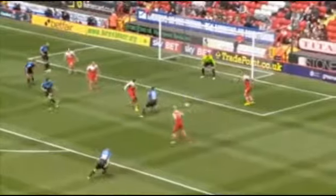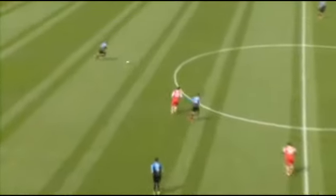Right-footed, low into the box, and Wilson ruins the end of the move by losing control. I think he was in. I think Harry Arter was in on goal again if he'd just run over the ball. Yeah, if he dummies it. Still, they'll come again.